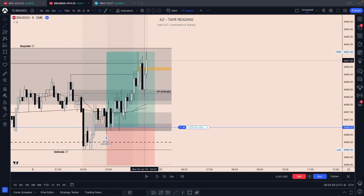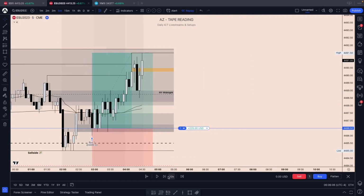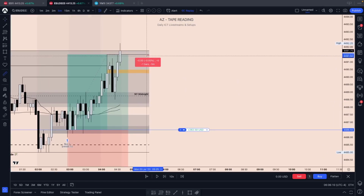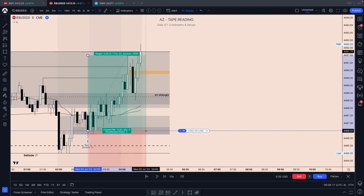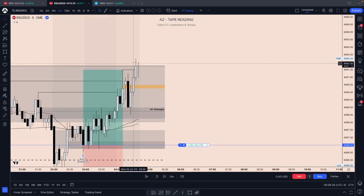Note how we left behind equal highs right here. Let's see if we can flip this bearish fair value gap. We closed right at the high. We cleared buy side one more time. Now I can safely exit my position, but let's keep on trailing it. 5 handles has already been hit. Let's see if we can close above it. Note that we left behind a new little discount right here.